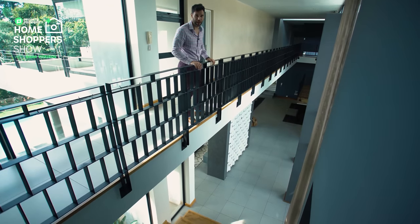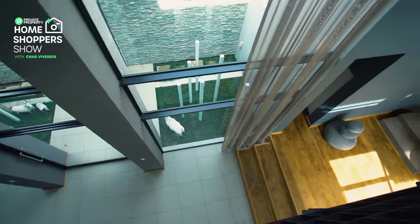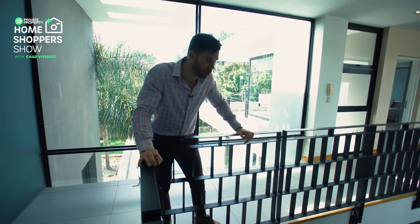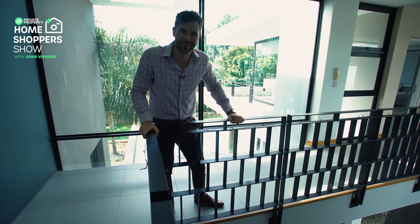You are so high up. The ceilings are incredibly tall. It really does lend such a feeling of prestige to this home. Can't get enough of it. I've always loved these high walkways in some of these expensive homes, and I think this one pulls it off so much better because you can see straight through the slatting that makes up the wrought iron railing.